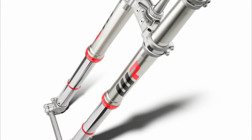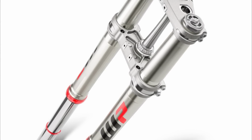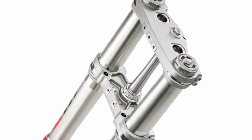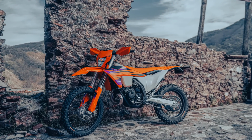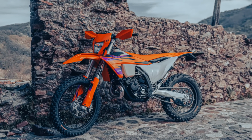The new fork also features easy adjustability, with rebound and compression being adjusted via hand-adjustable clickers on the bottom of the fork shoe and on top of the fork top cap. This allows riders to change settings on the fly without the need for any special tool and makes for quick and easy adjustments between laps or while refueling in the pits.